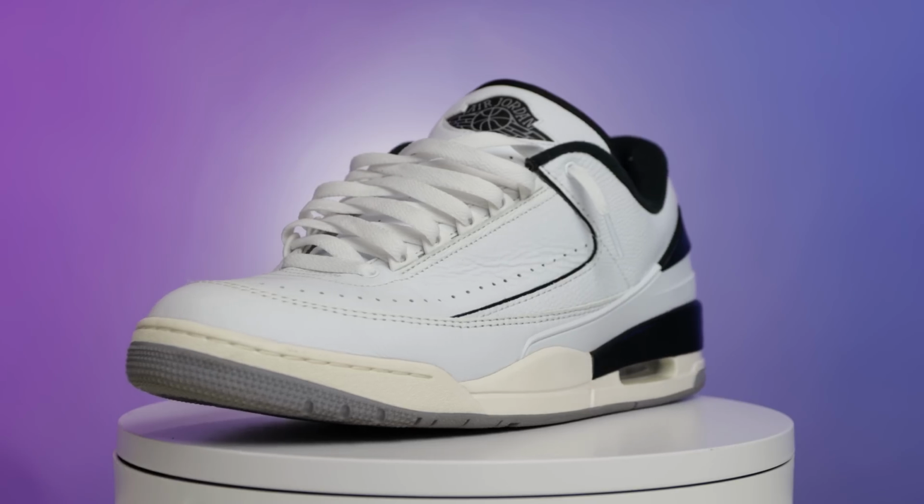Because this year I do plan on adding some pairs that I've gotten rid of and pairs that I had never owned before. But we'll talk about that a little bit later. Let's go ahead and get started with the first shoe, and that is the Air Jordan 2-3.